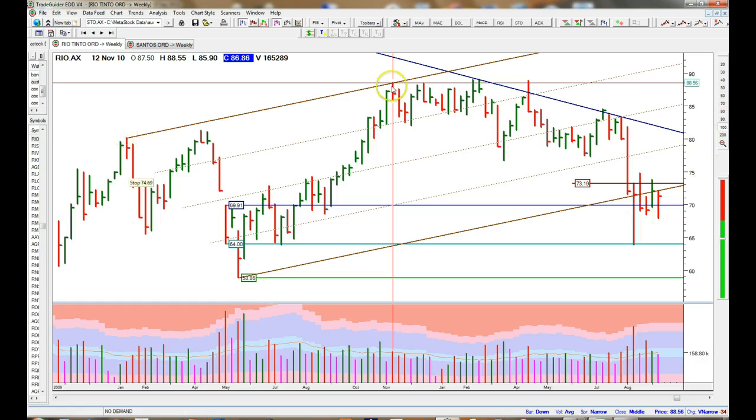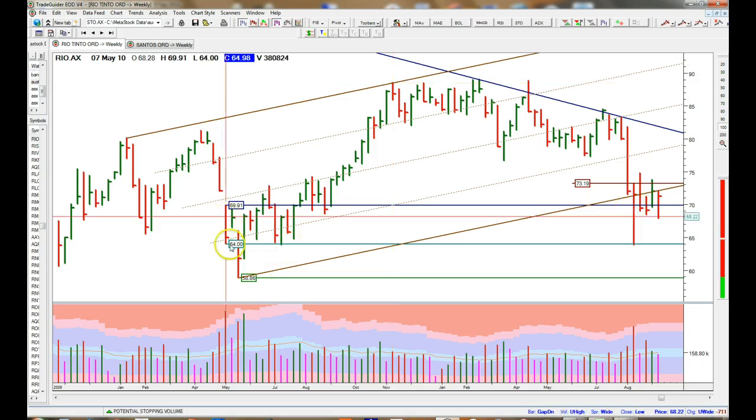I've also put in this little uptrending channel that it was holding, but now it's broken out of, and it's currently crawling up the underside of that little channel there, which doesn't look that good, but I'll just have a look here. Okay, here's our previous area of accumulation.